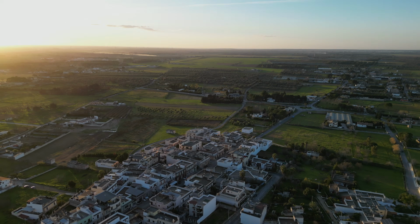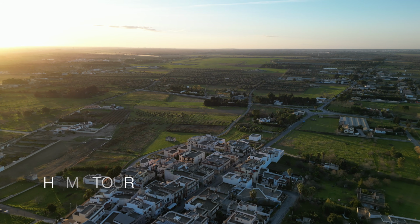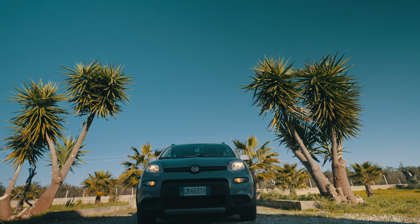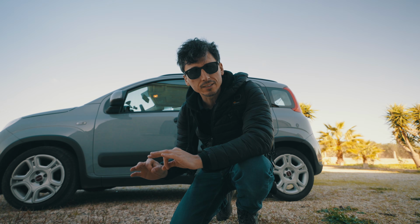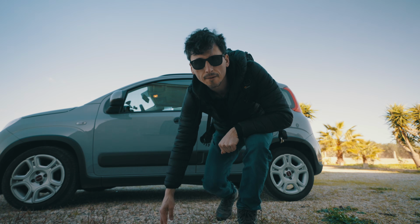But now let's head to Oria's countryside to see house number 3. So we've made it to house number 3. This is the biggest, it's the most expensive, but it's also a very exciting property. Let's have a look.